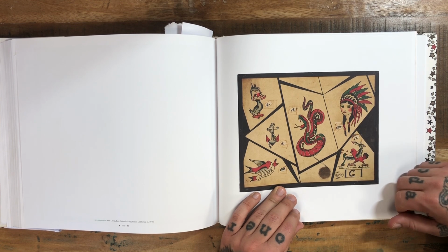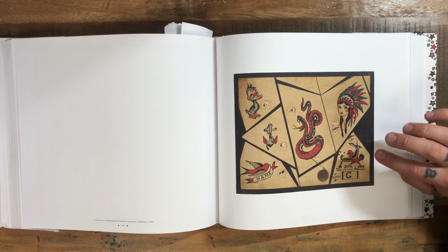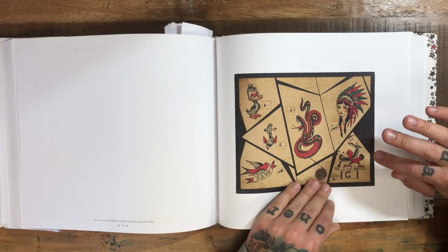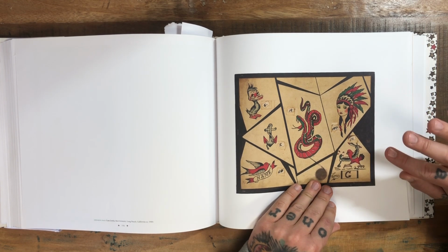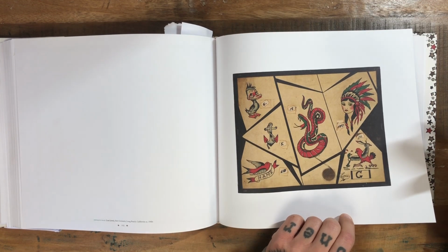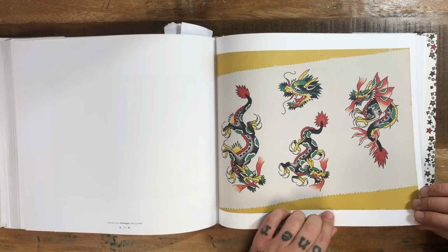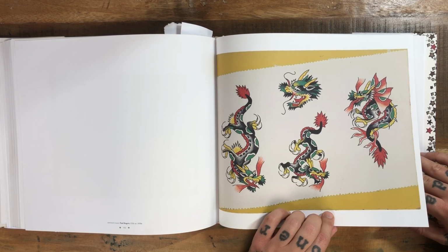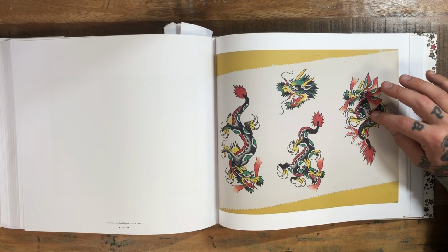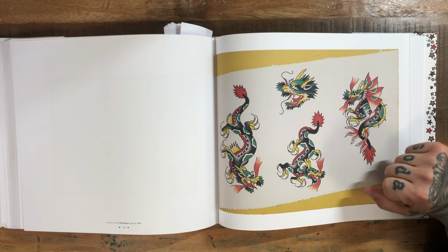I feel like a lot of those people in the 1940s, man, they had such a limited color palette they could work with, but they really realized what they could do with such a minimal amount of color. And they played with it and really honed it, I feel like. Paul Rogers, 1950s. Here we're really getting into really dumbing down and Americanizing a lot of that Japanese imagery.